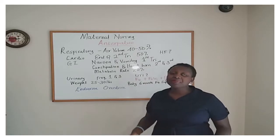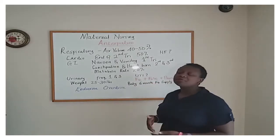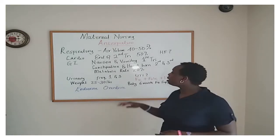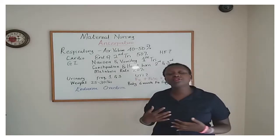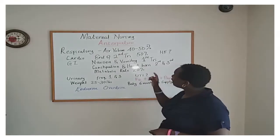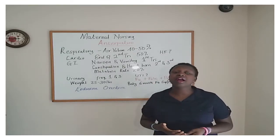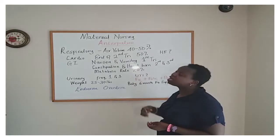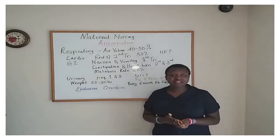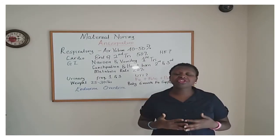The reason being, the baby is growing and pressing onto other organs. So the baby grows and pushes the diaphragm up. That gives you very little room to wiggle around in terms of your GI system. And that's why they encourage women to drink lots of water and eat a lot of roughage, just to help control that constipation.